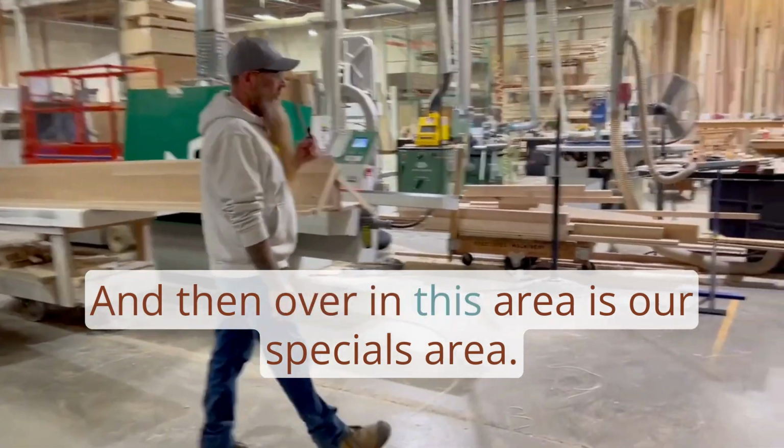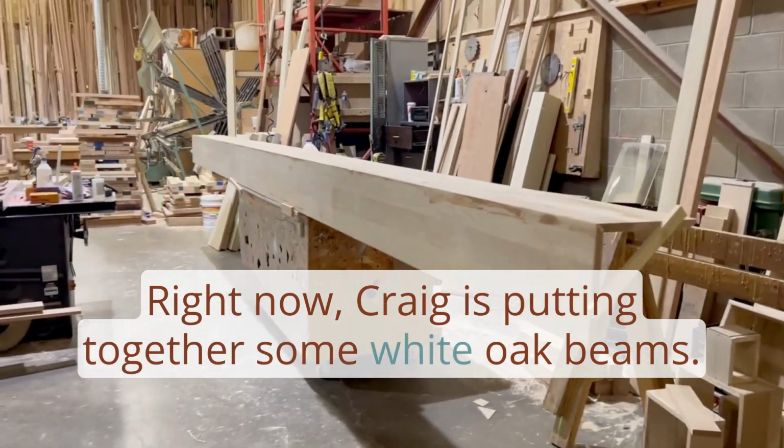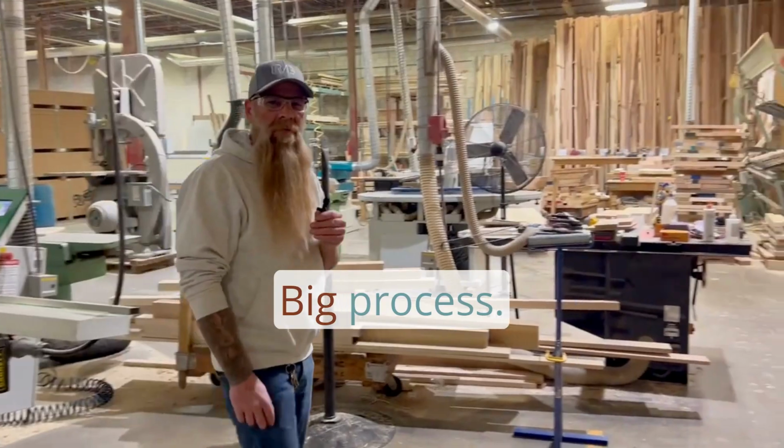And then over in this area is our specials area. Right now, Craig is putting together some white oak beams. Big process.